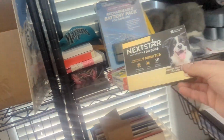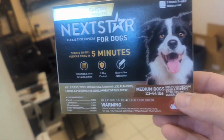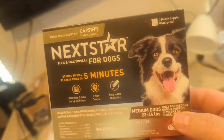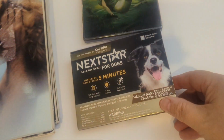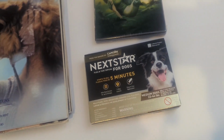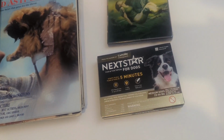You may remember from a previous episode, I picked up about 6 of these flea and tick treatments for $1 each at a garage sale. And this sold for $24.99 with a 10% off coupon plus shipping. Not bad profit for just $1.